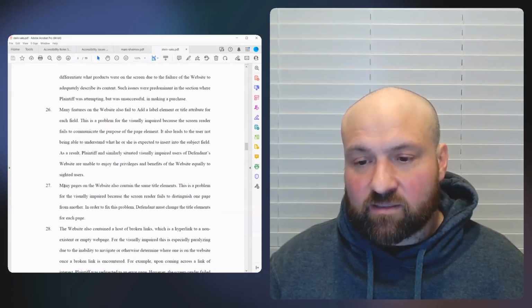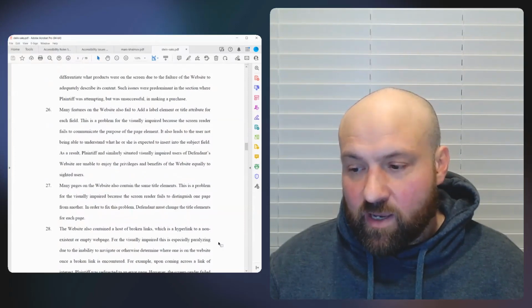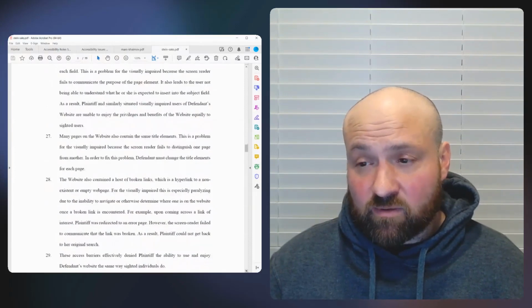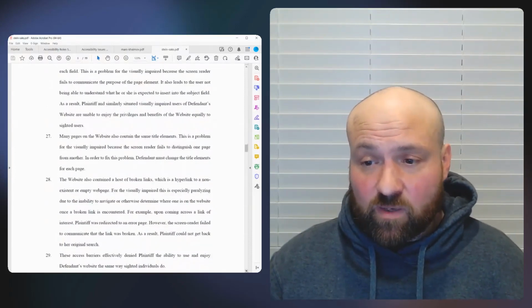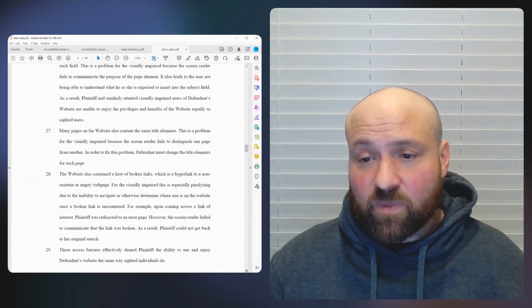And then the next issue says many pages on the website also contain the same title elements. And so that's talking about the titles for each page on the website. It's saying that many pages have the same title.